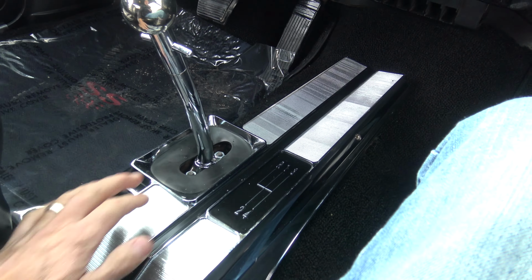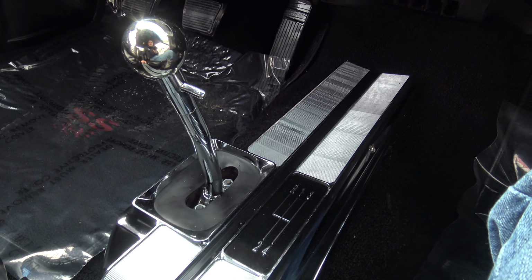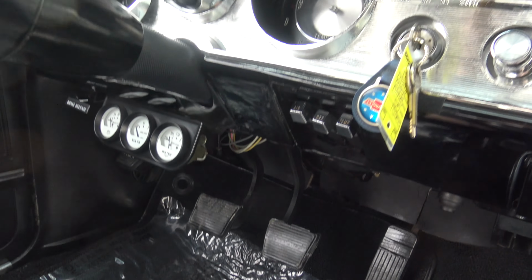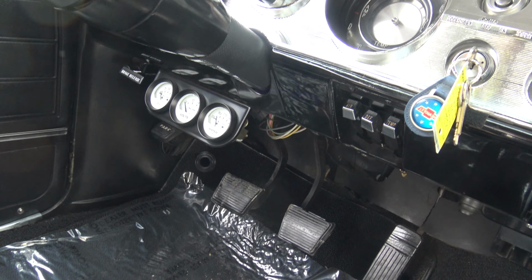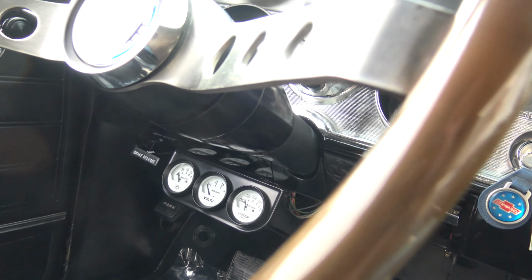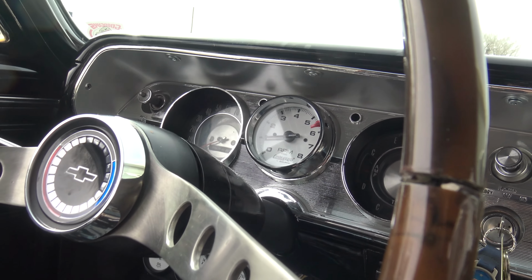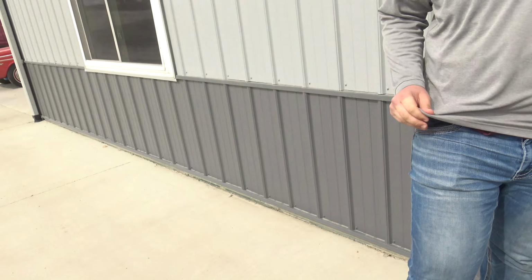Factory 4-speed, new boot when they did it, the correct style shifter, console is all replaced, that's beautiful. They did go ahead and put aftermarket gauges down below, just so they can see exact oil pressure and temperature and stuff like that. Tachometer in the middle does work. It's got 109,368 miles on the odometer.